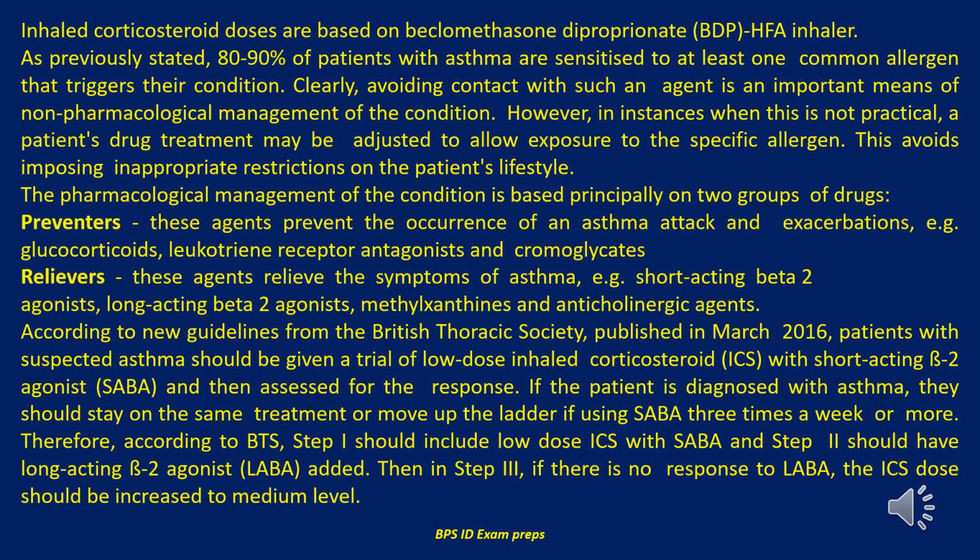Therefore, according to BTS, Step 1 should include low-dose ICS with short-acting beta-2 agonist and Step 2 should have long-acting beta-2 agonist, abbreviated as LABA, added. Then in Step 3, if there is no response to LABA, the ICS dose should be increased to medium level.